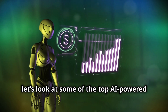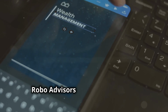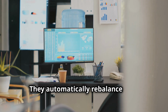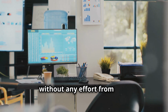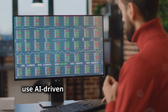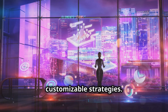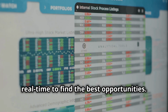Now let's look at some of the top AI-powered tools that can help you build passive income through stock trading. Robo-advisors. Robo-advisors like Betterment and Wealthfront use AI to manage diversified portfolios based on your risk level. They automatically rebalance your portfolio and reinvest dividends, so your investments grow over time without any effort from you. Automated trading platforms. Platforms like Trade Ideas and Interactive Brokers use AI-driven algorithms to analyze the market and execute trades. They offer a range of options from hands-off trading to highly customizable strategies. Trade Ideas, for example, uses AI to scan thousands of stocks in real time to find the best opportunities.